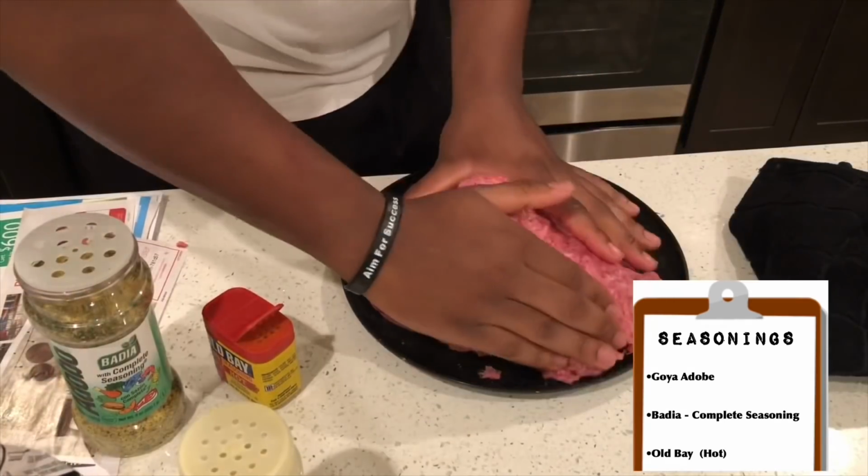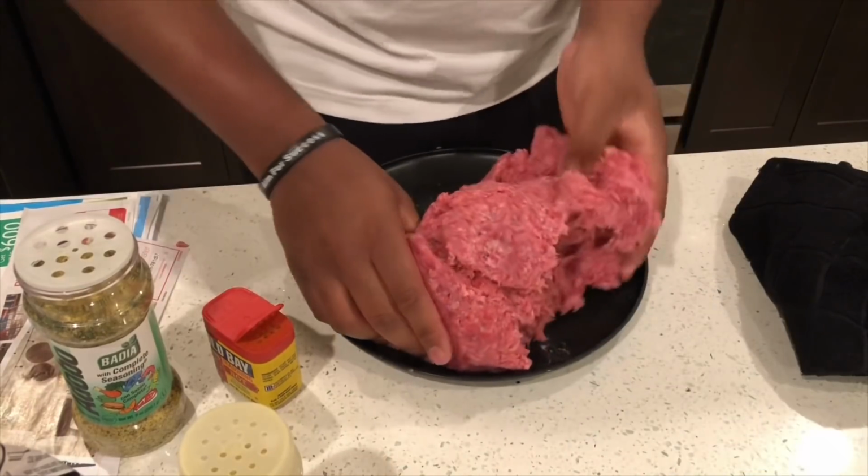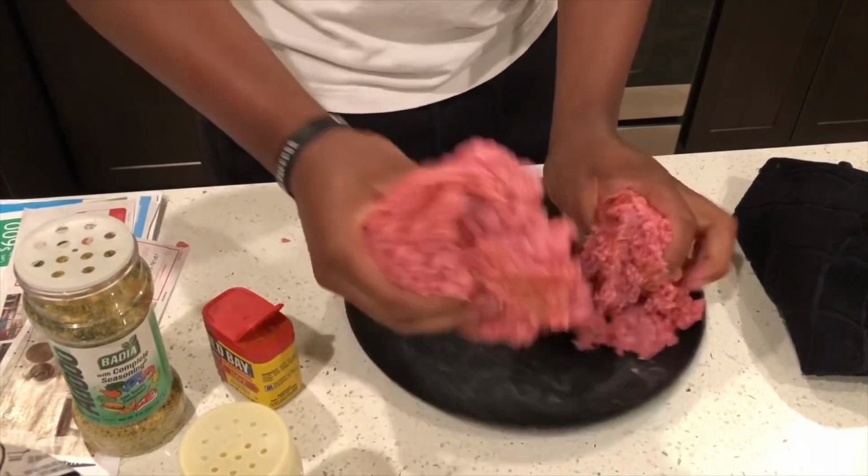So the noodles getting ready to boil. My water looking good. So after I'm done seasoning this, I'm gonna wash my hands and I'm gonna go ahead and go over there and get that stuff ready.